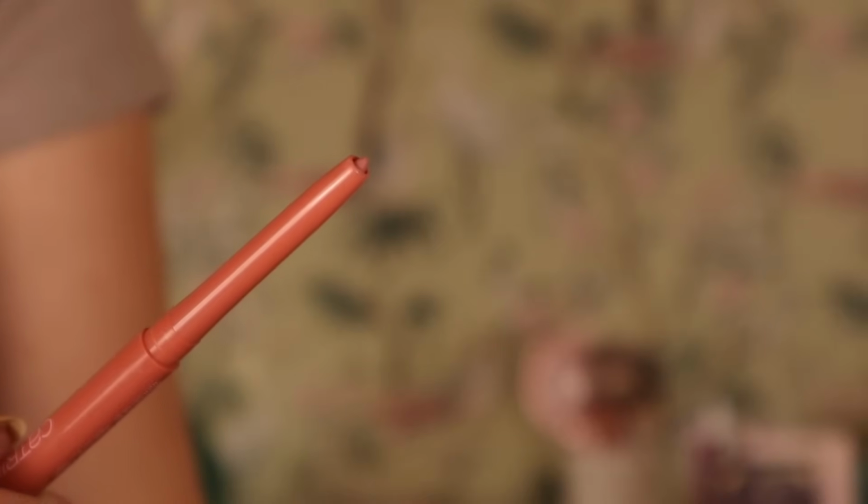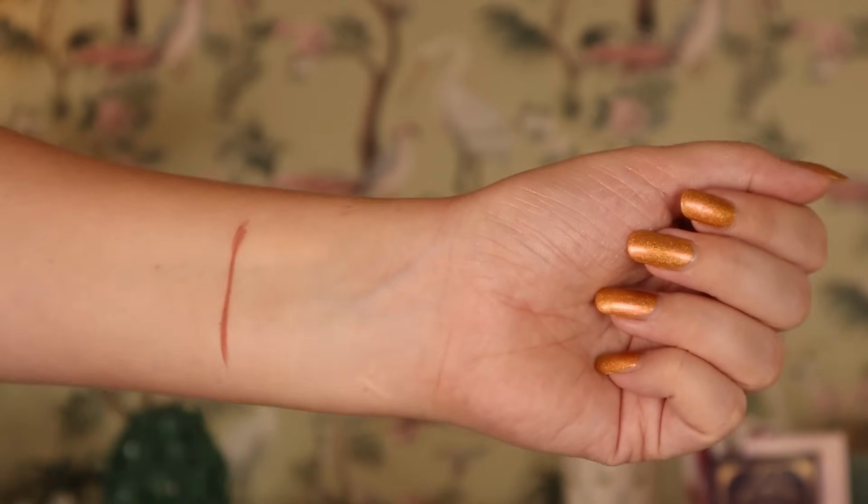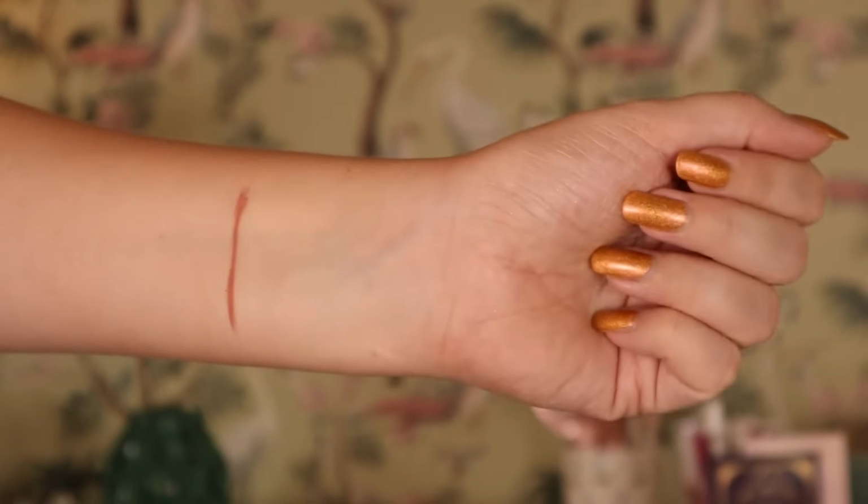Then day number 4 is gonna be a lip pencil. This is CO1 and it doesn't really have any other information. It's just a Catrice lip liner. I think this is gonna go really well with that lipstick. I already removed the lipstick swatch, but it is a mauve looking lip liner. I really like the lip liners from Catrice that I've tried, so I'm really happy with this. I think this is probably gonna be a really nice combination.